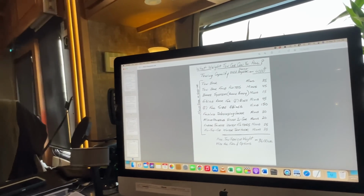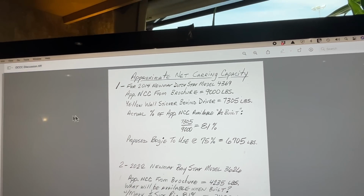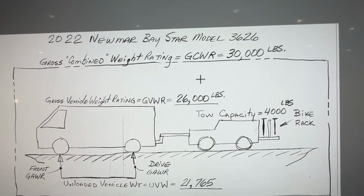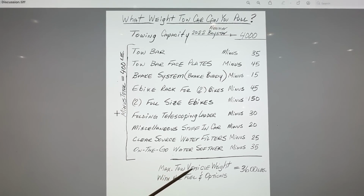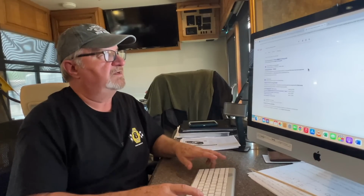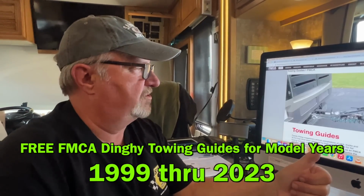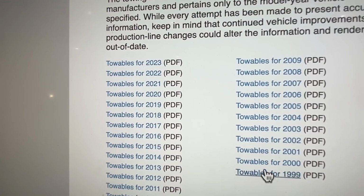So on the Baystar example here, if I stick with the 4,000 pounds here, and remember that was the difference between this number and this number, which I think is the preferred way that Newmar would want you to think about it, in fact you would be only able to tow a 3,600 pound vehicle. This is the only way to discover what you can tow. Don't believe the dealerships when you go there, because they will gladly sell you anything, okay? You can see all the different years, okay?